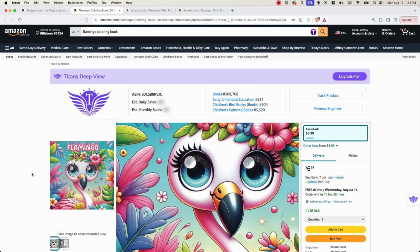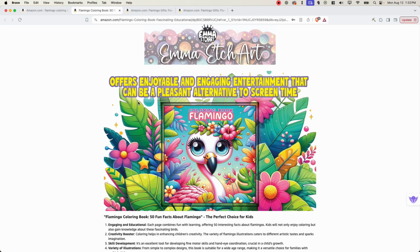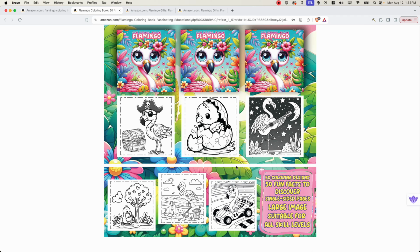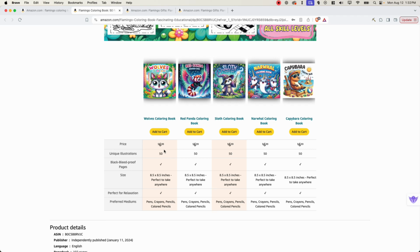So if we check out this book right here and just scroll down, we're gonna see right here, this is called A+ content. And we can see that they've actually put a lot more information here, which just adds more to your book listing anyways, which can definitely boost your sales. But the biggest thing is that you can showcase more of your interiors, which they're doing right here. And my most favorite part is actually this module where you can add more of your books. So this is just a great way to cross-sell and boost your sales without even trying that much, because this is really easy to make.